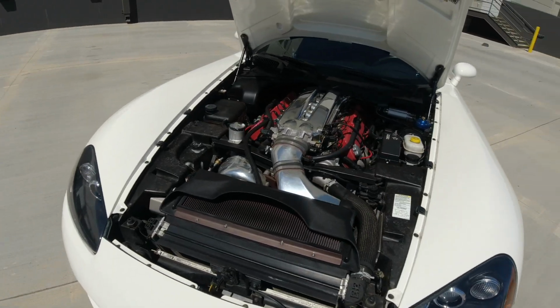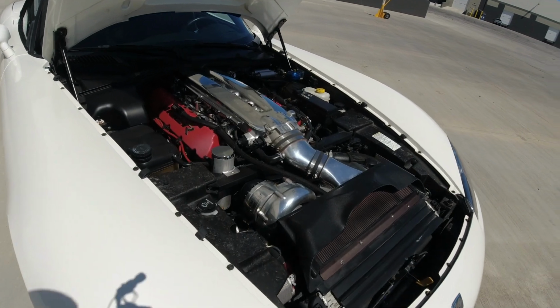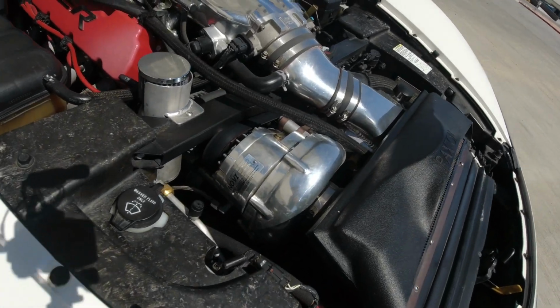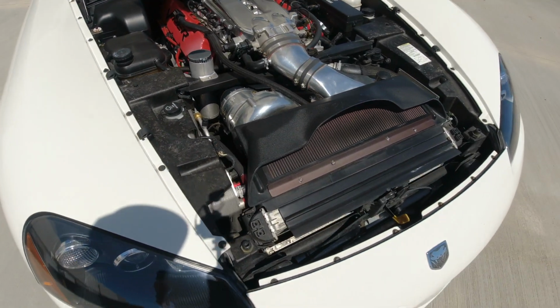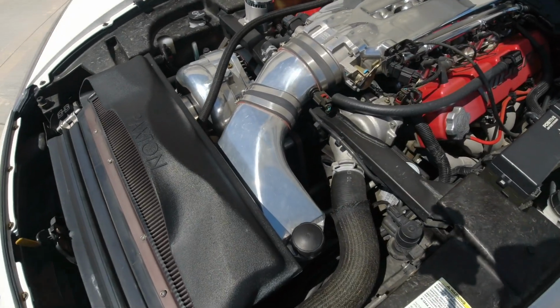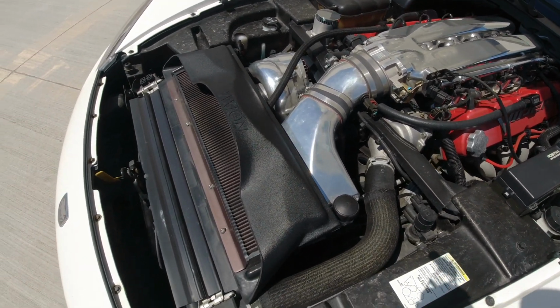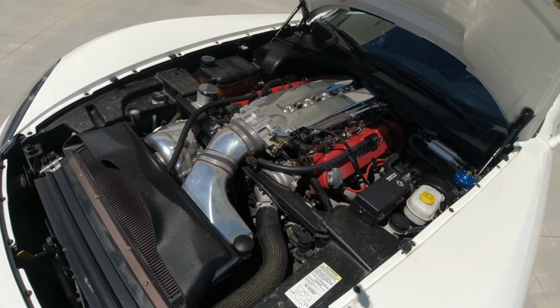All right, and here we go, under the engine bay, the heart of this monster. So you have a giant Paxton Novi 2000 head unit, giant Paxton filter. There's your air to water intercooler. This is the one that comes with the kit, but it has an upgraded heat exchanger in the front bumper, which helps get it a lot cooler.